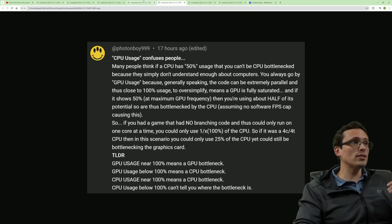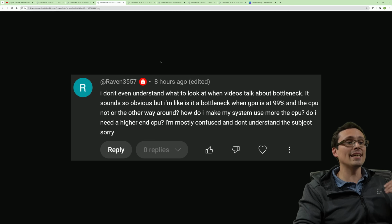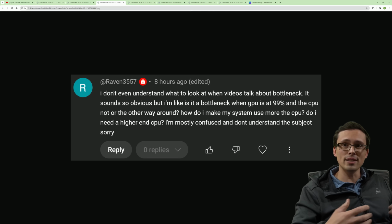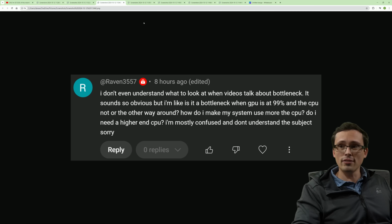And then we get back to, okay, so what can I do about it? How do I make my system use more of the CPU? Well, one of the things I just showed you in today's video was to turn off ray tracing.